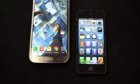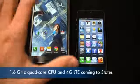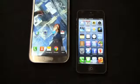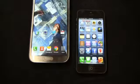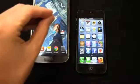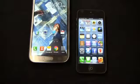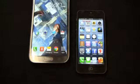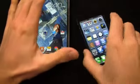It's kind of like a Galaxy S3 turbocharged, and this also marks the first device in the States that gets a quad-core Exynos processor and 4G LTE connectivity. So the processor will not be changing, even though this is the international version. AT&T, Verizon, T-Mobile, Sprint will get, well, with the exception of T-Mobile, will get 4G LTE connectivity and a 1.6 gigahertz quad-core Exynos CPU.